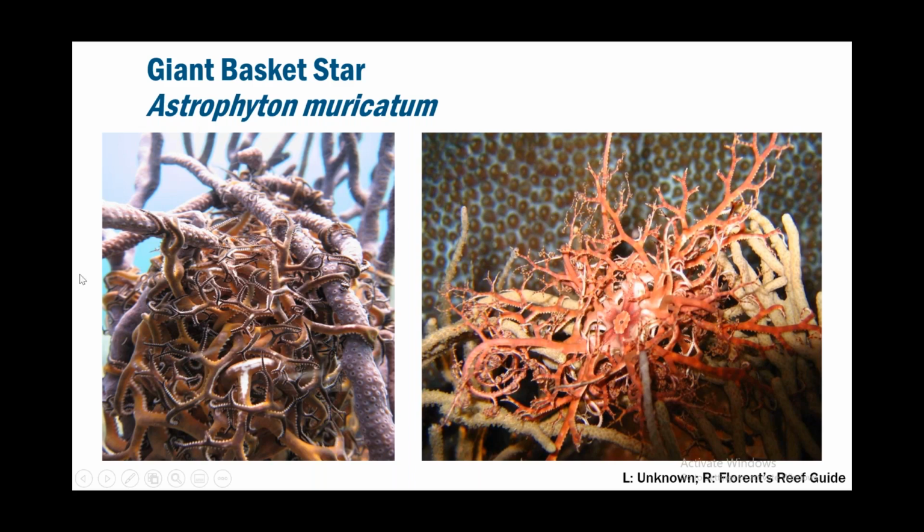During the day, you'll most often find them balled up like this. Many times they will live in things like these rope corals or other soft corals, where they will ball themselves up into a big ball to basically keep themselves away from predators. Now, oftentimes, if people don't know what they're looking at, they actually think this is a mass of different worms, but really it is a single giant basket star, all curled up together.